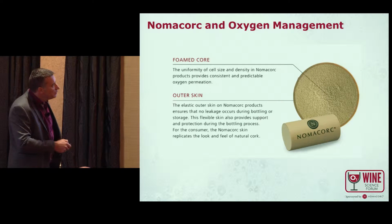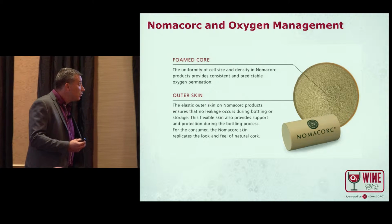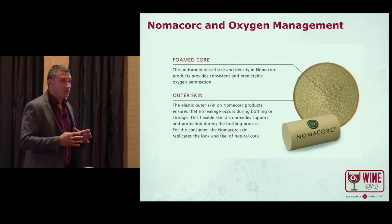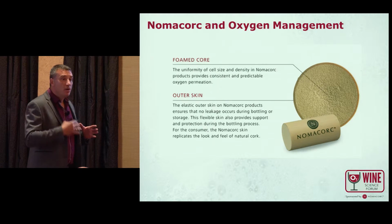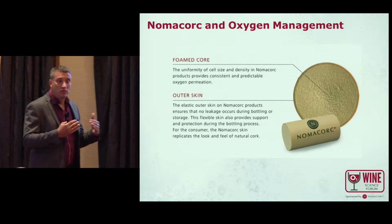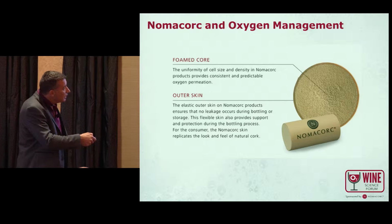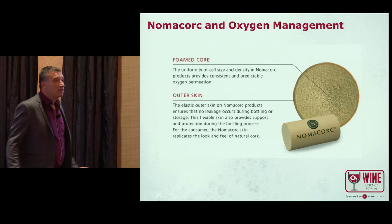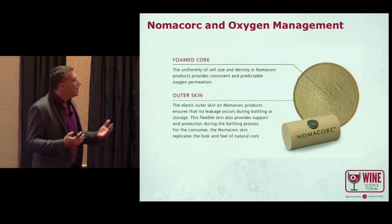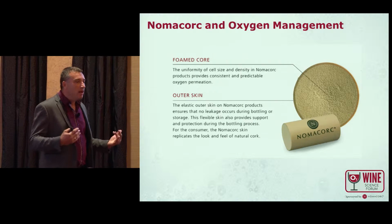And our closures are made of two components. You have the center, the core, that is made of a foamed polyethylene structure that is based on a cellular structure, allowing oxygen to enter through the foam into the bottle. And for us, this is really a way to filter somehow the oxygen amounts that can go into the bottles. And we are using a skin that is around, that you can see outside, that is really the elastic recovery property of the closures, allowing the closure to perfectly seal the bottle, applying against the bottleneck.